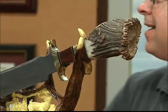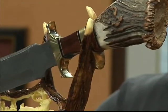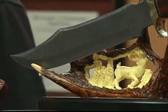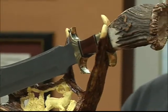All righty, now here we go. What are we looking at right here? That is Crown Stag. That is big time Crown Stag. In fact, that is Crown Stag with a sub hilt. What are we talking about right there? Where's the price point on that?